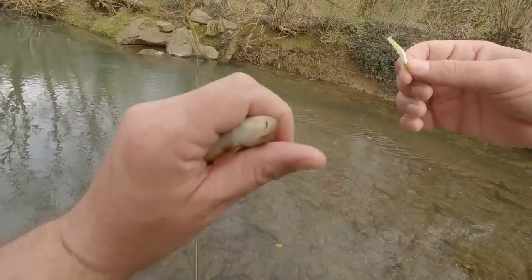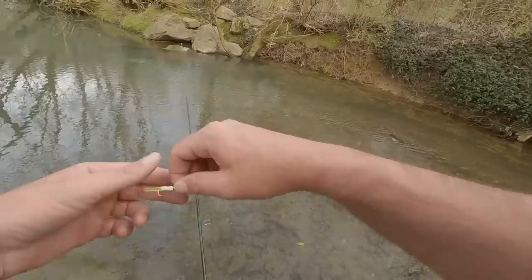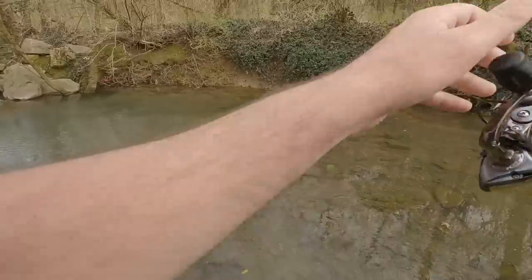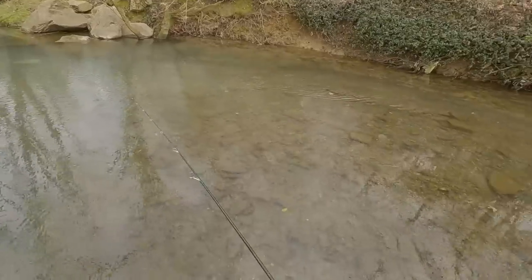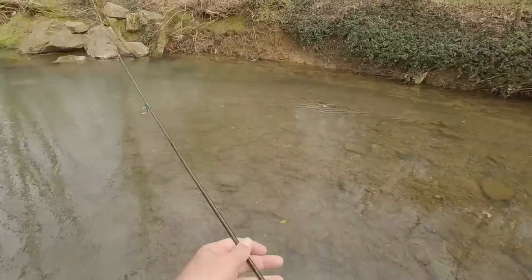I got like a sucker mouth, like flat on the bottom. I know they're good for bait, for the bass and stuff. Okay, well, we're gonna lose that one there. It's on a rock over there. Gotta go with the brown.